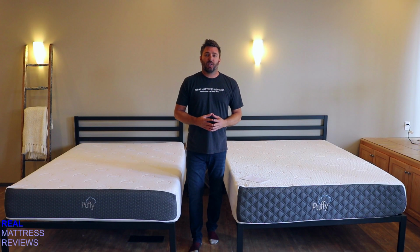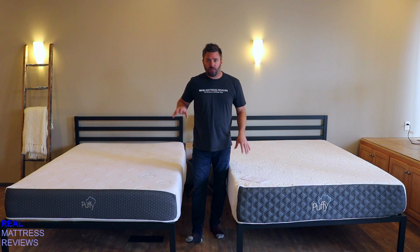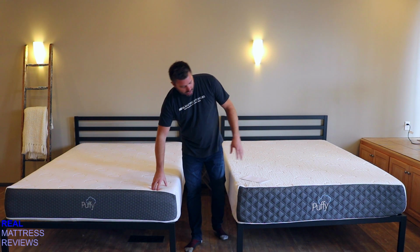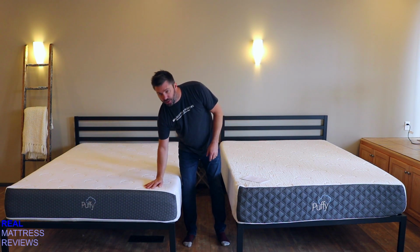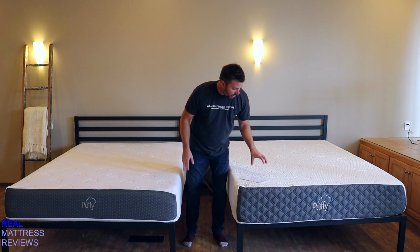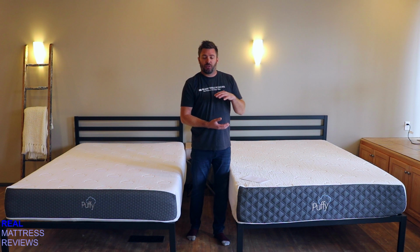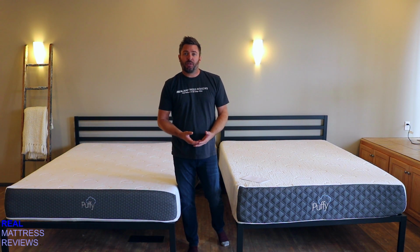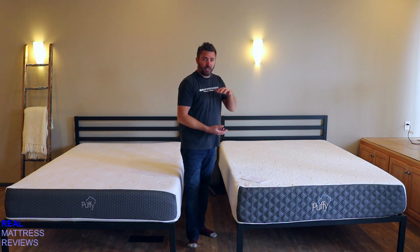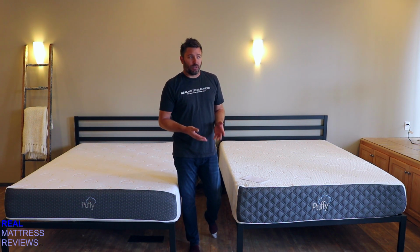All right, next up, we're going to talk about the construction. So you have the two models. The original is 10 inches thick, and the Puffy Lux is 12 inches thick. The original is 3 layers. The Lux is 4 layers. So you're benefiting here by having a 12-inch, so it's a thicker mattress. Might work better for heavier sleepers, those of you that just want a thicker mattress. And there's some other benefits to that we'll talk about here in a little bit.